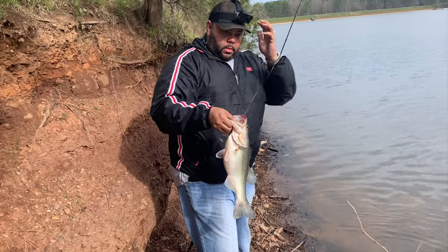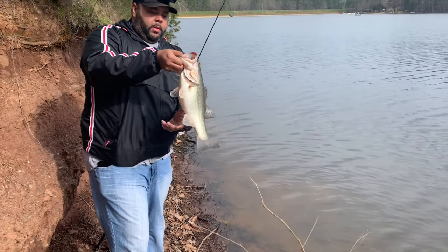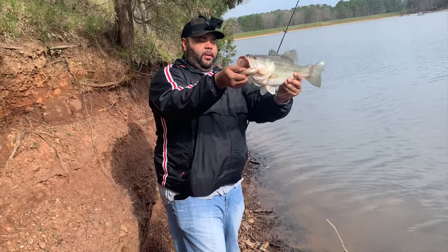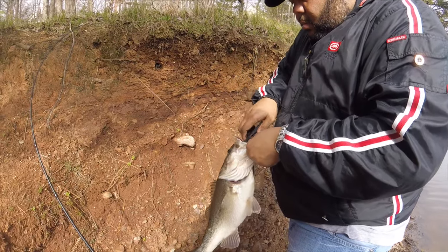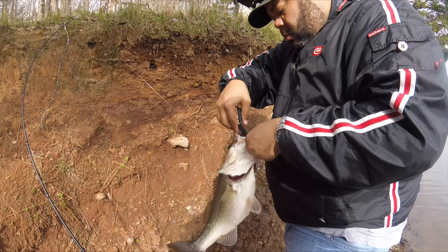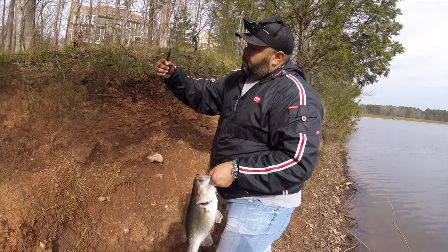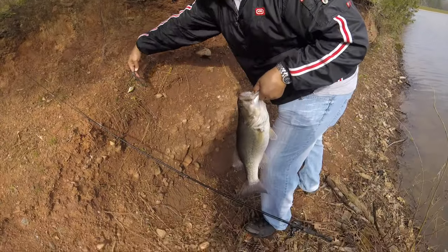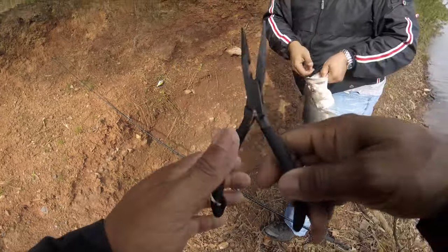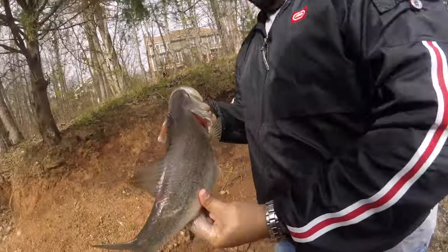Fish there. I didn't even have the camera on, but there he is. Nice fish, bro. I'd say he's as good as 4.5. Yep. Nice size fish there. Shaker Z. Mm-hmm. Appreciate it. Oh yeah. Good fish. Good fish.